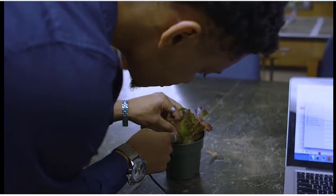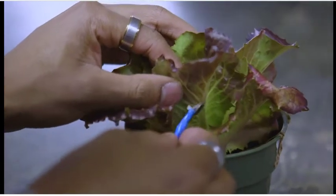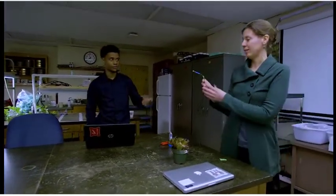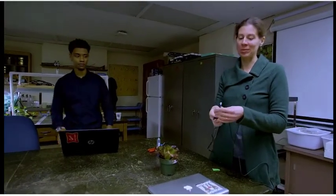So the basic run-through of the research project that we're conducting is we are exposing a lettuce plant to a natural slug, and then we are priming that with a tiny vibrator called an actuator. The students had to build all of these actuators. And we had to solder them. They had to solder all of these themselves.